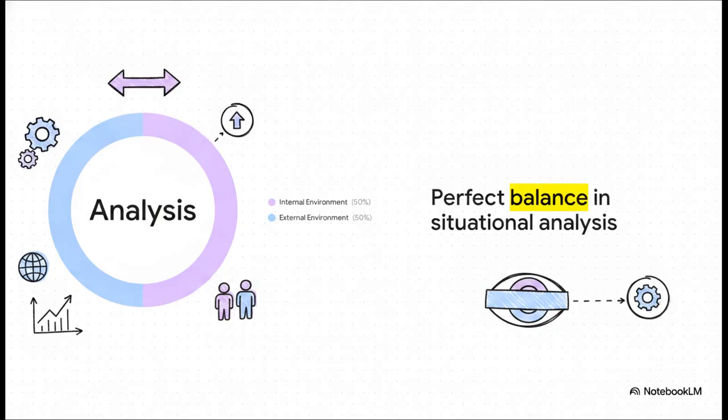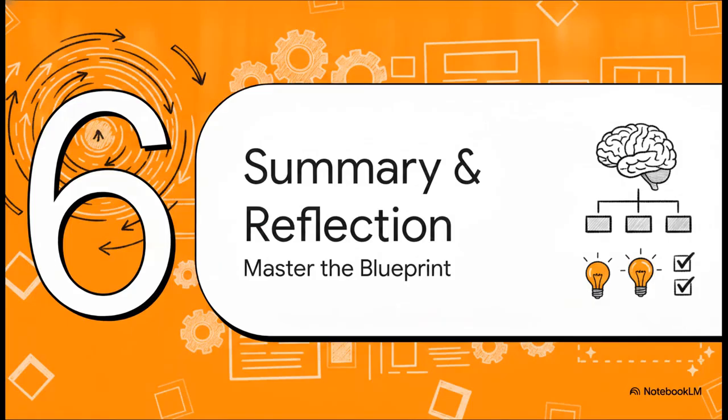Furthermore, when you're performing a situational analysis on the exam, you need a perfect 50-50 balance. 50% of your focus must be on the internal environment. That's your resources and capabilities. The other 50% absolutely must be on the external environment, the market, the macroeconomic factors, and the competitors. If a scenario shows a company only looking inward, the examiner is strongly hinting at a strategic blind spot. Don't miss that hint.